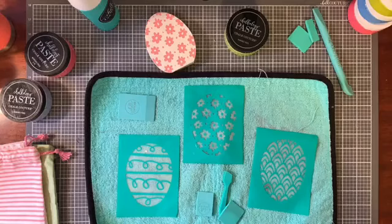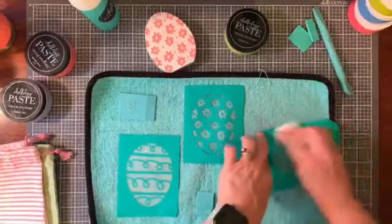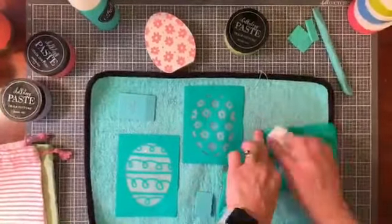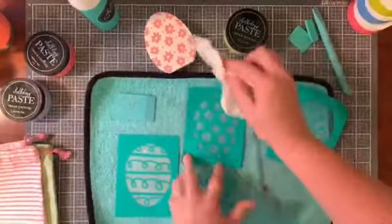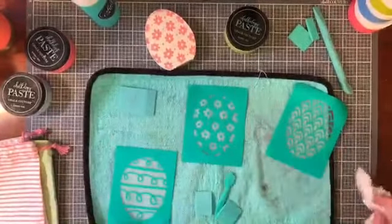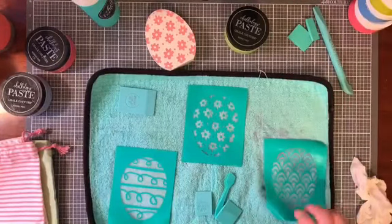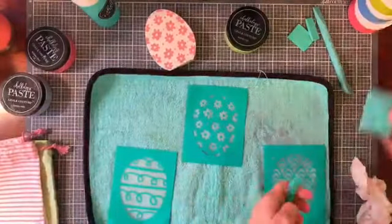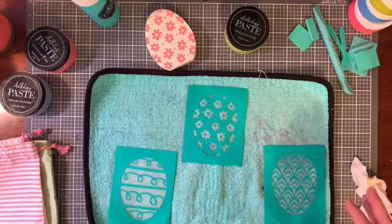If I want to reuse these quickly, all I need to do is take a dry paper towel, and on the sticky side of these transfers, just wipe off the excess water. And then I will be able to go ahead and reuse these again right away. So they are all set to go. If I needed to store them, I can put them right back on the transfer sheet that they come with. Or I actually have an artist book that I keep all my transfers in, and that's where I put mine.